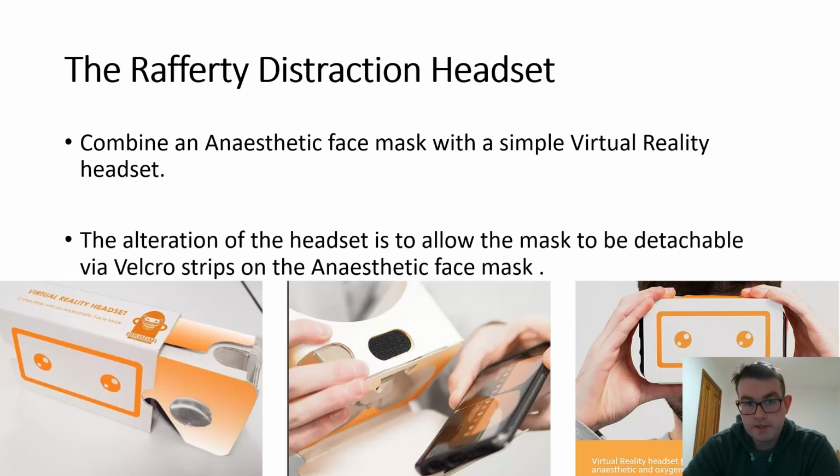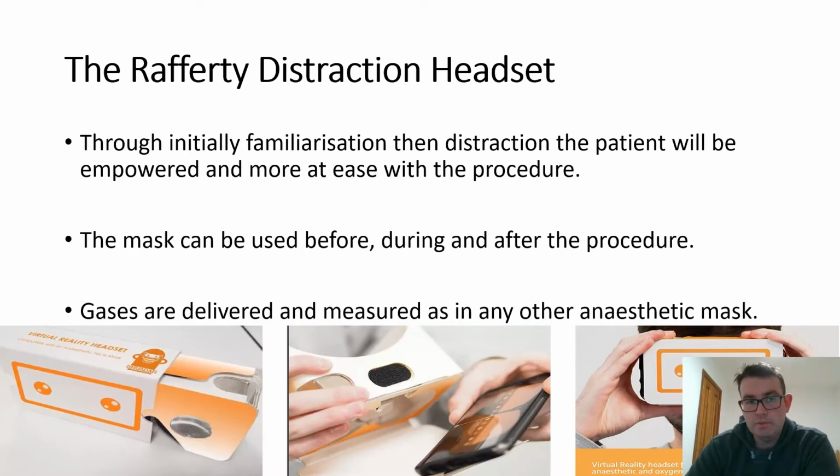The Rafferty Distraction headset combines the anaesthetic face mask with a simple cardboard virtual reality headset into which any modern mobile phone can be attached, as you can see in the picture here. The alteration of this cardboard headset is that the bottom folds, allowing the Velcro strips to attach to the nose of the mask and to the lower part of the headset itself. It is hoped that through initial familiarization and then distraction, the patient will be happier and more at ease with the procedure, accepting it more easily.